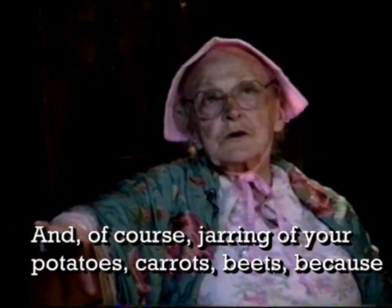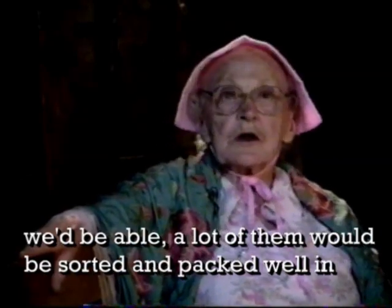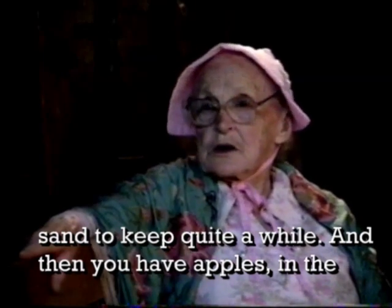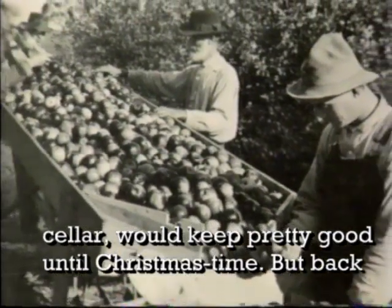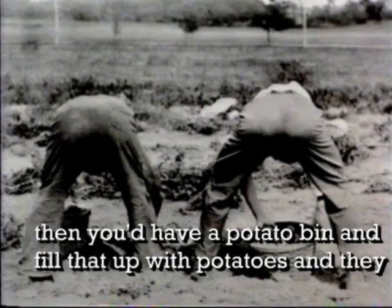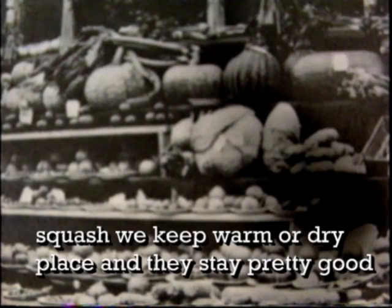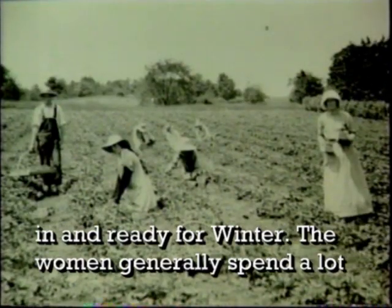And then, of course, drawing of your potatoes, carrots, beets, a lot of them would be stored, packed pretty well in sand to keep quite a while. And your apples in the cellar would keep pretty good until about Christmas time. Back then, they would have a potato bin and fill that up with potatoes, and they stay pretty well through the winter. The pumpkins and squash we keep in a warmer, drier place, and they stay pretty good until spring. But all the effort in the fall is getting things in and ready for winter.